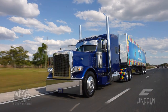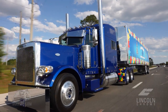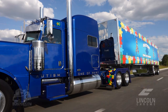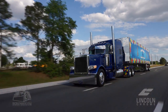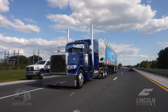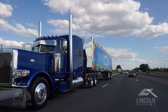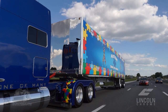Go out and give 110%. Respect the people that you haul for. The customers, they pay all of our bills. Try to deliver on time and give 110% to do your job. As long as you go out and take care of your truck, it's a real nice piece of machinery that needs to be taken care of with respect. And it shows what quality of a driver you are by the appearance of your truck.